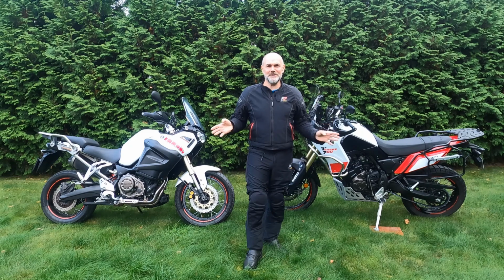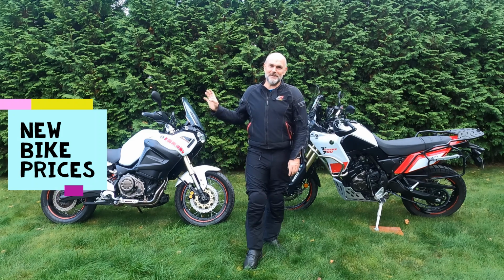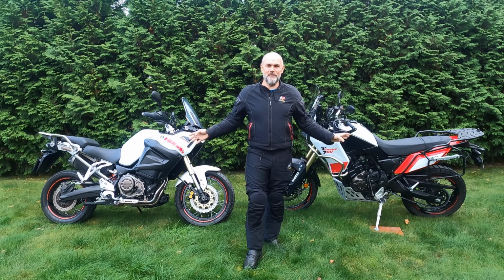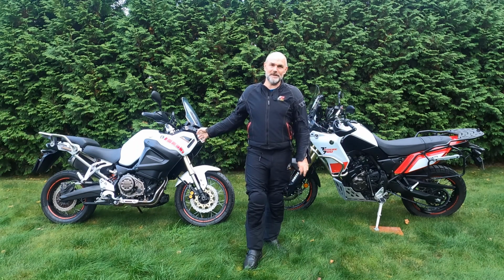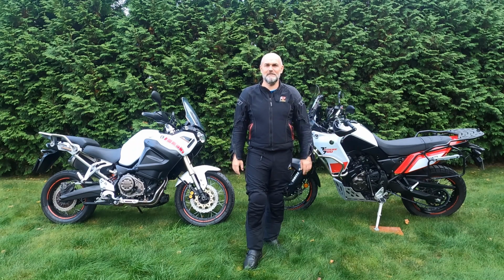Now about technological differences, or where the price difference comes from, as this bike costs around 10,000 euro, this one almost 20,000. We have ABS in both. We have a throttle in both, but here we have an electronic throttle, ride-by-wire. Here we have a mechanical one, run on cable.